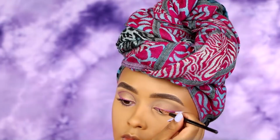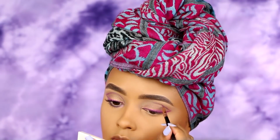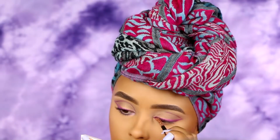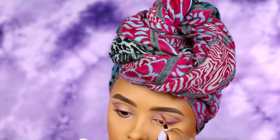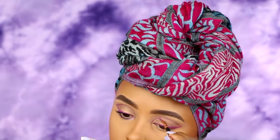Anyways, I'm just kidding. Now I'm going in with a BH Cosmetics liner brush so I can get that precise line on my lid area, because, you know, I need precision. And I'm just using that lip color to create that line. Actually, this lip color was super easy to work with. So we created the graphic liner.